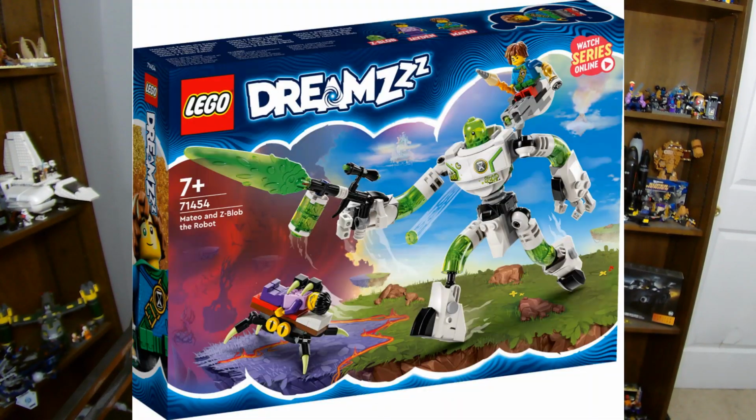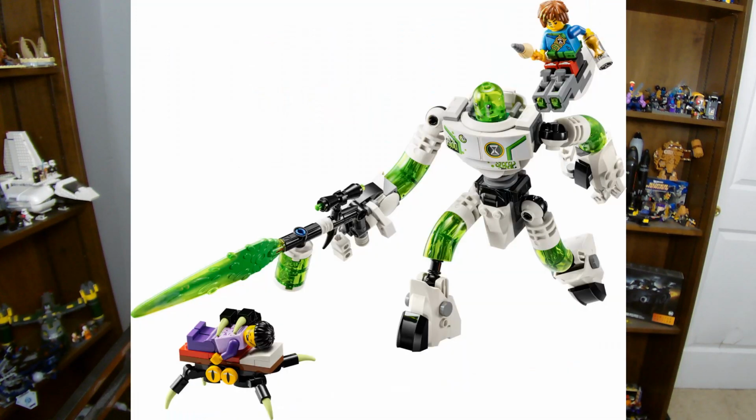All right, then we've got Mateo in the Z Blob the robot. This is kind of a cool looking set. I like that you can turn it into a mech, and if he can actually ride it instead of it just being a robot itself. That's kind of cool. I like the green. I like the trans green, especially in the macaroni pieces for the legs and arms. Those are really, really cool.